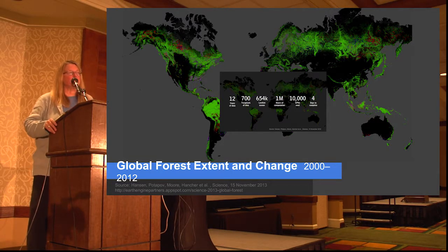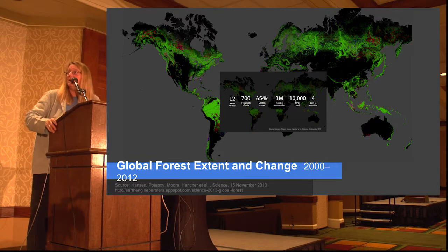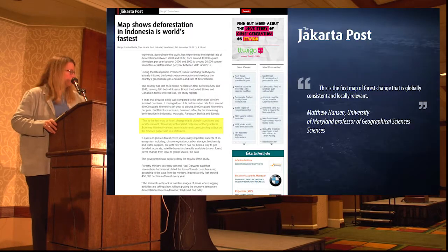Fantastic interest in this data product. We made it free, downloadable. Thousands of people and institutions downloaded it, and it's now being used to create all kinds of derivative information. But for example, this is another example where it was a huge amount of data, because we ran it on 10,000 computers in parallel. We had the result in 4 days. In this case, it would have taken only 15 years if we tried to run it on a single computer.